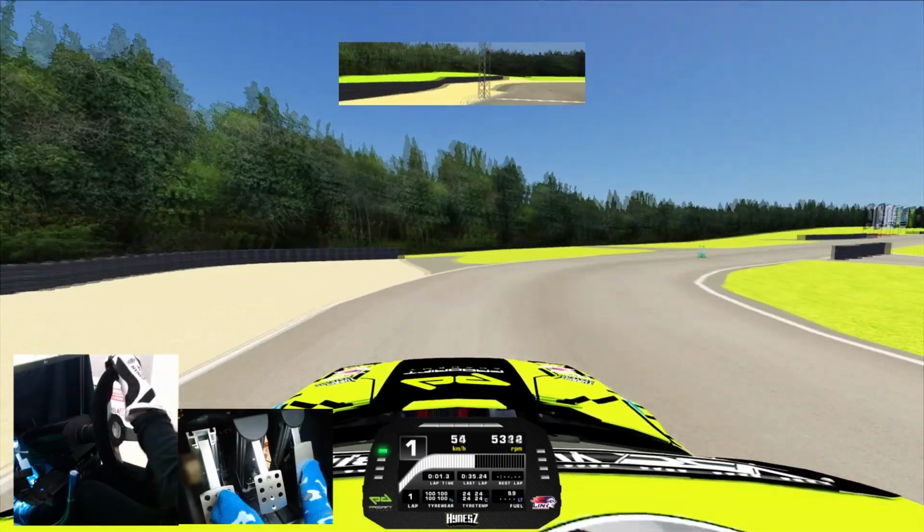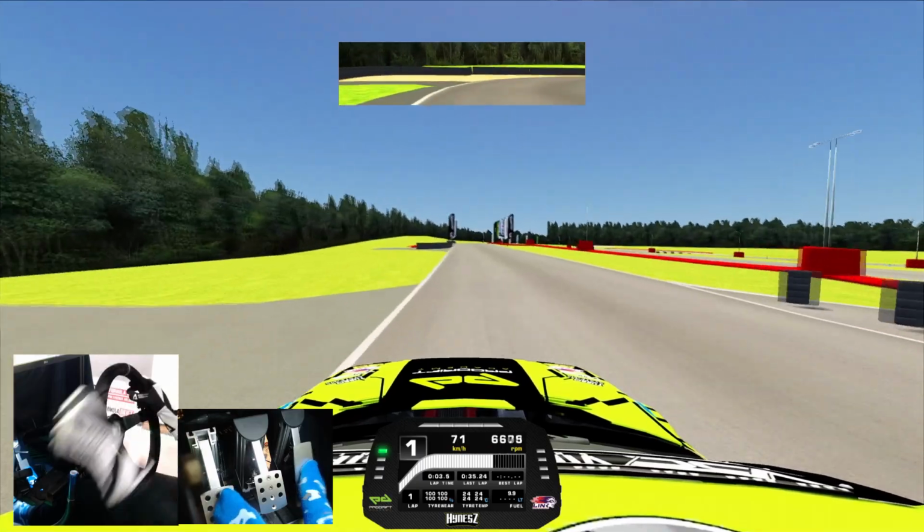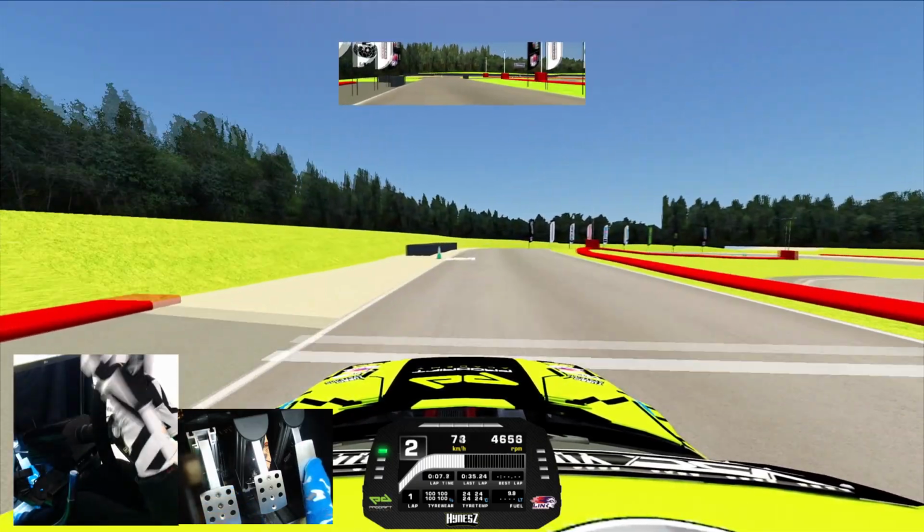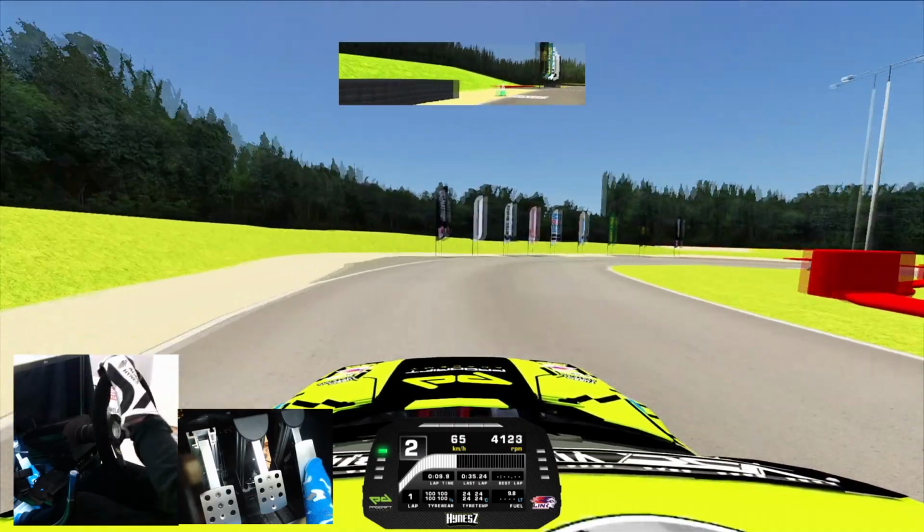Now before we go anywhere and head straight into the vlog, let's check it out on the sim, because obviously the sim is a great tool for training and getting used to track layouts, but it's also a fantastic tool to show you guys what the track layout is like. So, welcome back to the sim. It's been a while since we've been on Assetto Corsa, video content creation wise anyway. But we're here on the Watergrass Hill track in AC.